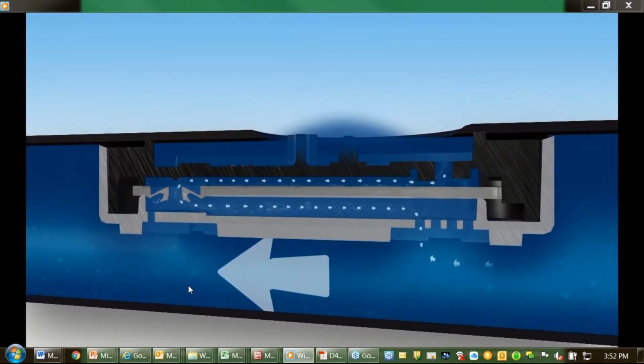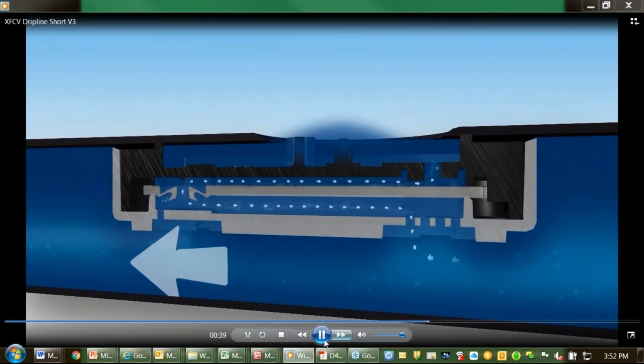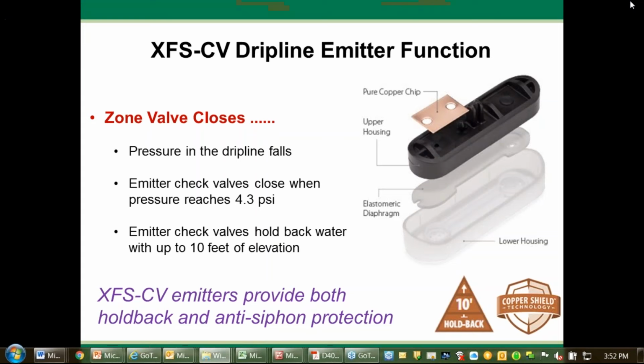Here it goes. Here, come on, here it goes. There we go. So you can see the check valve is closed. We've isolated the water inside the tube from the outside world. The plants are out here. We've totally closed it off. This is what keeps the drip line charged with water and allows us to avoid wasting water and having the entire grid drain out at the lowest point.